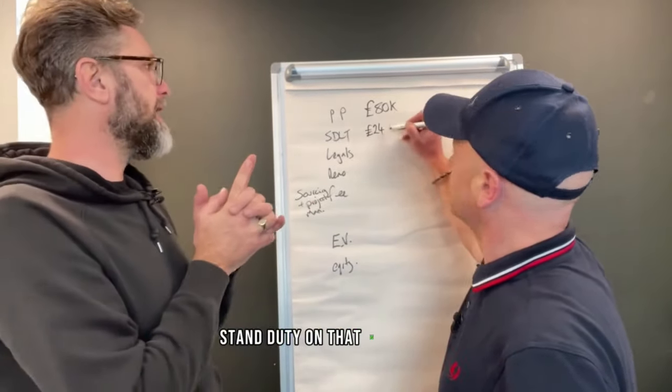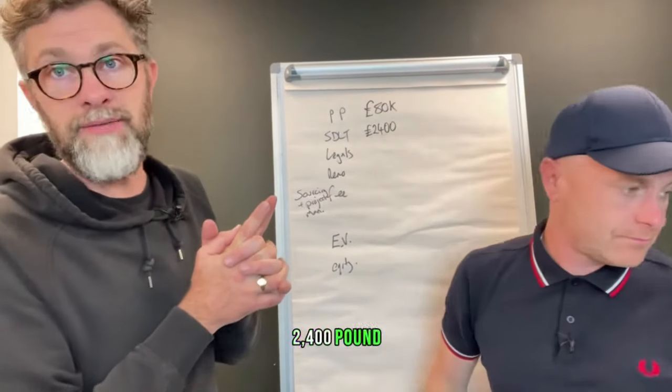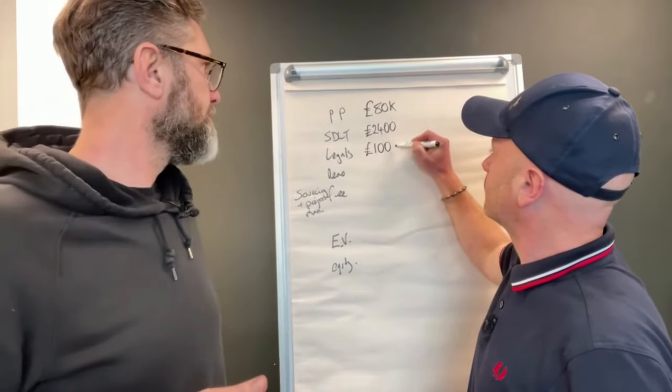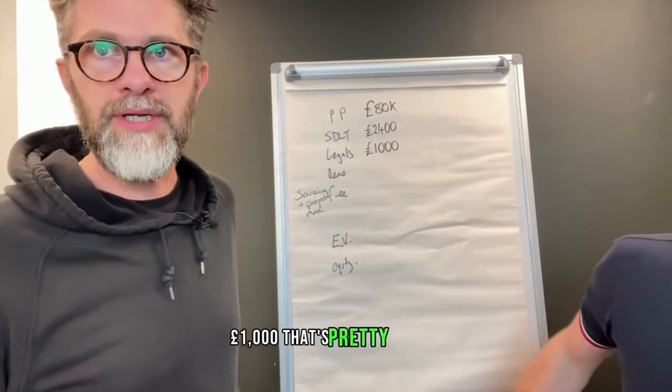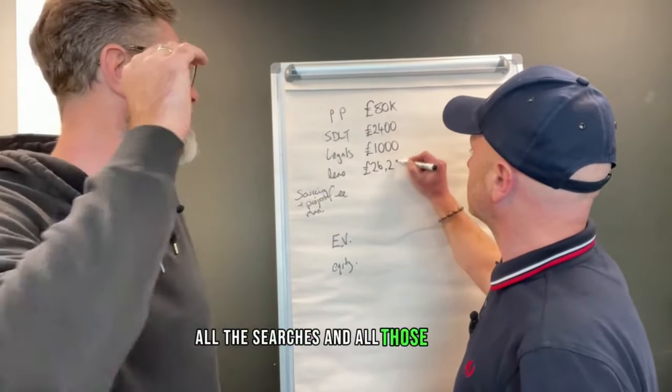Stamp duty on that is £2,400. There you go. The legal fees: what does it cost you to buy the thing? £1,000. That's pretty typical. That's the legal costs and the disbursements, all the searches and all those things.